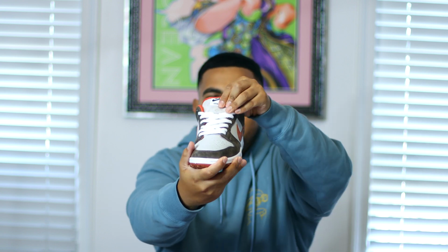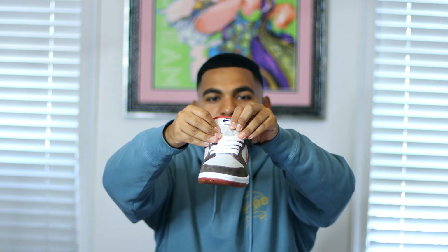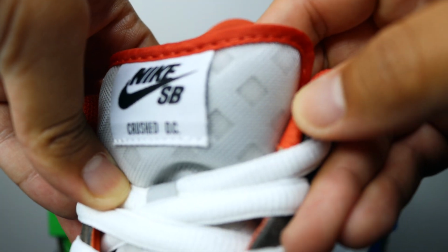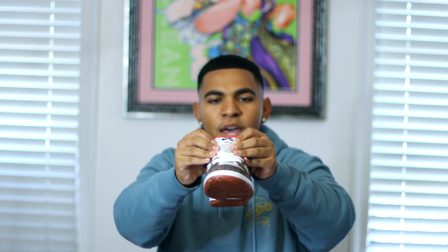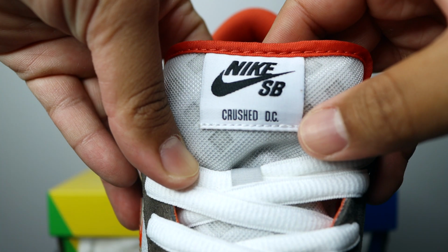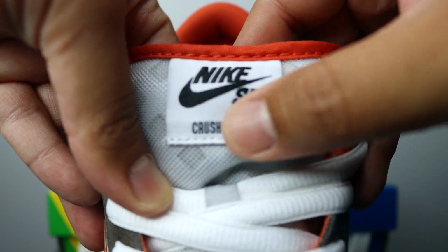Then when we focus onto the top of the shoe, you can see these white laces right here, as well as when you look at the tongue itself, it has these kind of diamond cut insertions inside the tongue, and then on top of that is this mesh overlay, which I think is really dope. And then when we look at that Nike logo right there, you can see that it says Nike SB. However, it does say Crushed DC on it as well, which I think is pretty dope.